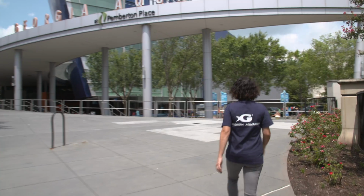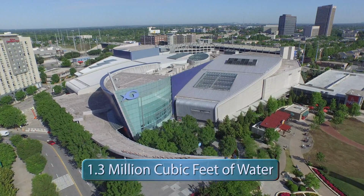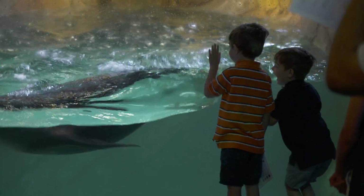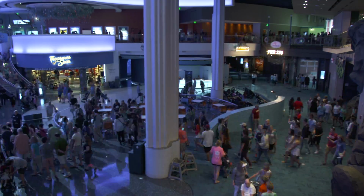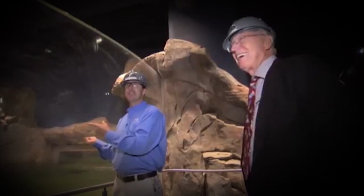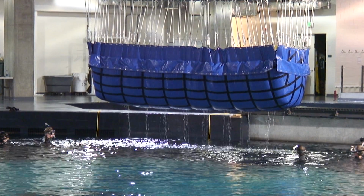Georgia Aquarium is not your average building in downtown Atlanta. It holds about 1.3 million cubic feet of water and tens of thousands of animals. To construct such a unique place, it took years of research and planning. Georgia Aquarium's benefactor, Bernie Marcus, wanted to bring the ocean to Atlanta and create a one-of-a-kind animal collection.